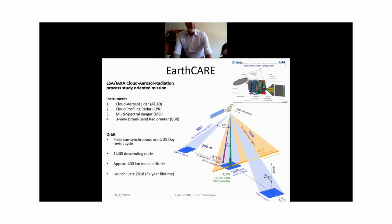So like I said, you have the LiDAR and radar pointing down. The CPR, the Cloud Profiling Radar, is an instrument provided by JAXA, so that's not a European instrument. It's provided by the Japanese Space Agency, and it's actually built by another Japanese agency, their National Institute of Communication Technology. And it's pointing straight down.